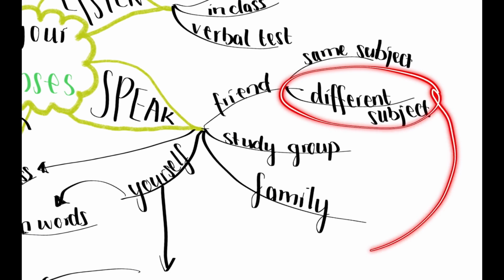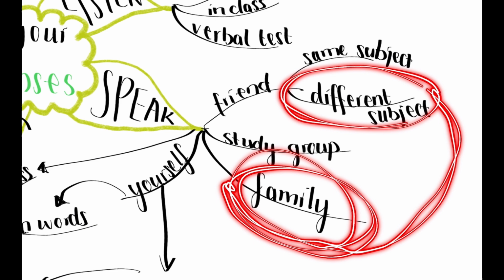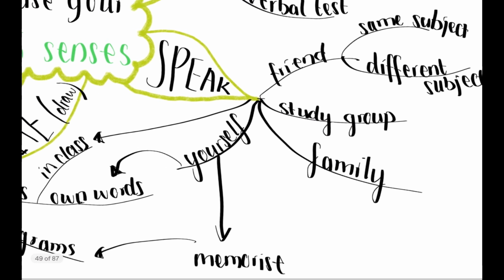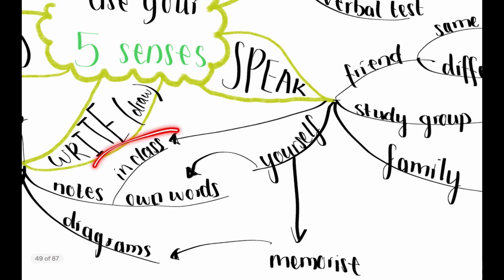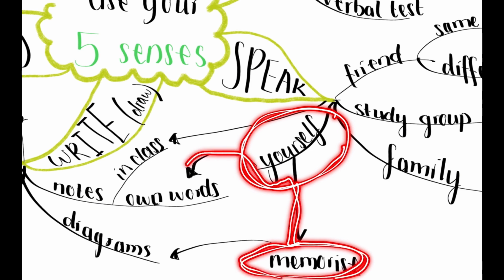But the same here. Different subjects or speaking to family. If family and a friend from another subject cannot understand what you are trying to tell them, that means that there's something missing in your understanding of the topic as well. Okay, and then you can also speak in class. Obviously, you know what I mean by speaking in class, on topic, on subject, etc. Right, then you can also speak to yourself. All right, say things out loud when you're memorizing stuff. Say it in your own words so that you understand it.